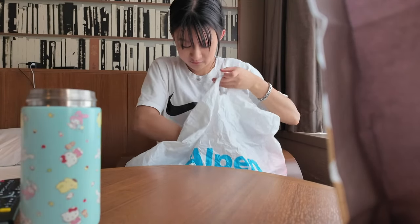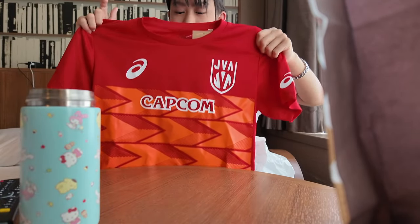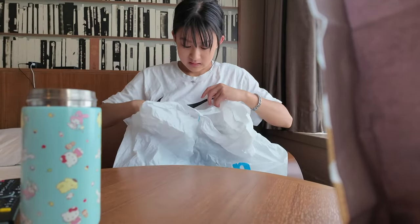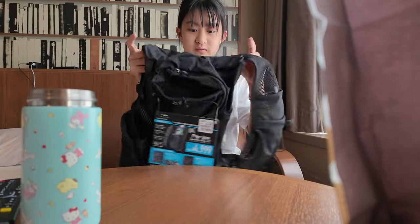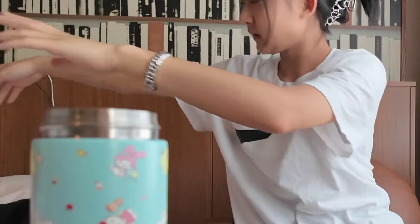I got a jersey for my friend for the volleyball games. Very cool, very cool. And I got myself this running backpack, and probably a backpack I'm gonna use when I go rock climbing in a bit. Yeah, looks pretty cool.